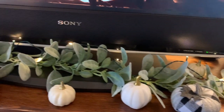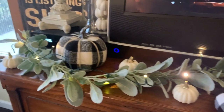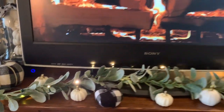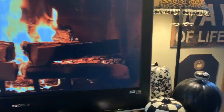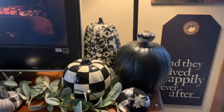Now over in this area, I kept it exactly the same as my fall, but I added some lights, and this kind of jazzes it up, or I should say it kind of adds a little more glamour. And of course, I've got to have my fireplace on my TV. And here's my pumpkins that I just love.